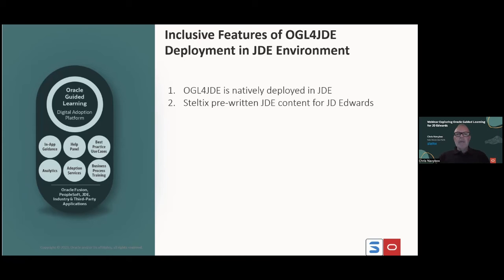Steltex provide the pre-written JDE content accelerators that Daniel just completed on, and they're there to give you a really strong acceleration into getting benefits out of OGL for JDE on day one. You can take those and you can make changes to those guides yourselves. You can build guides yourself. It's completely flexible from that point onward in terms of managing the guides and the information.